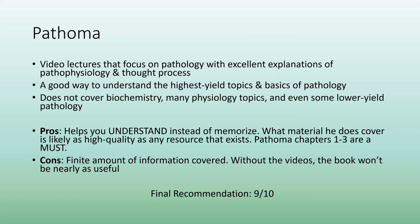So I'd give this a 9 out of 10, and it really is essentially amazing at what it does do, but 9 out of 10 because it's not comprehensive. So if you just said, I'm going to do Pathoma by itself, you probably would be missing some of the resources and material you need to fully cover everything that's on Step 1.